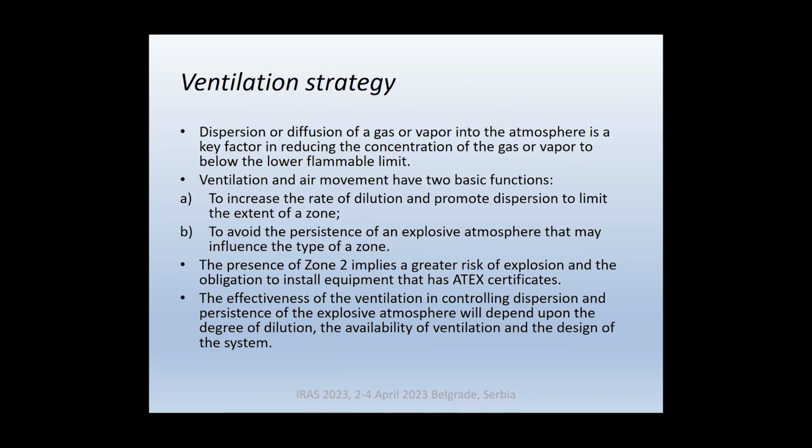So when it comes to the ventilation, ventilation is very important when we talk about hydrogen storage. Its purpose is to increase the rate of dilution so that we can stay out of this lower flammable limit, and also to avoid the persistence of an explosive atmosphere. If we have a presence of zone 2, that implies a greater risk of the explosion, and in that case, we have to install equipment that complies with the ATEX certificates.